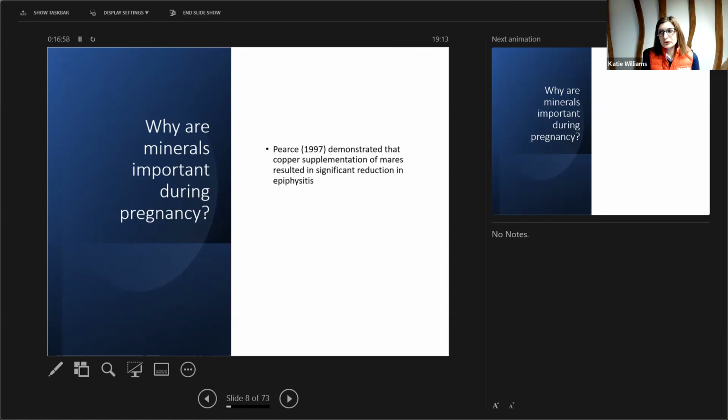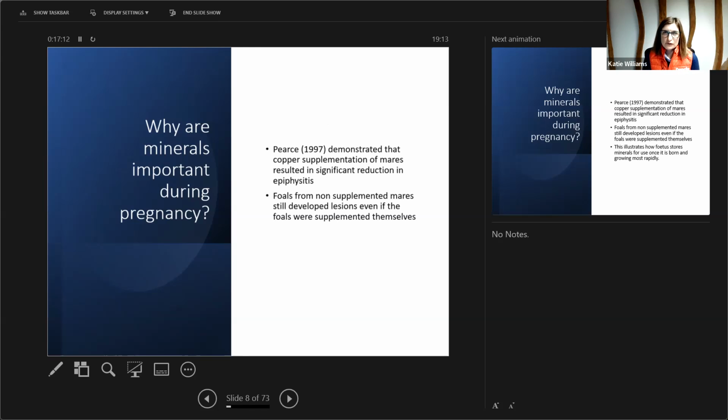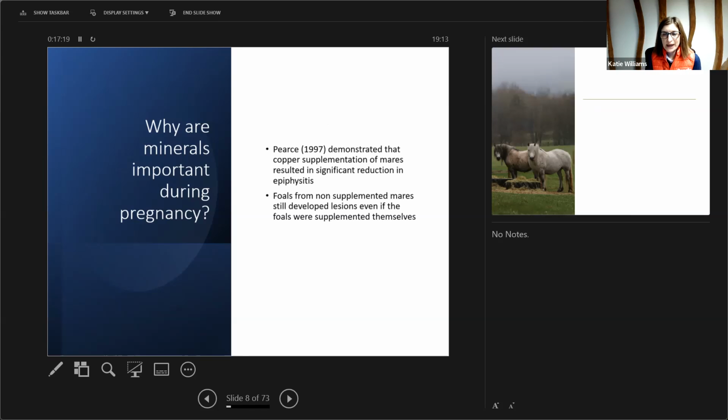So why are minerals important during pregnancy? Well, some work back in the 90s really demonstrated that copper supplementation of mares resulted in a significant reduction of epiphysitis, so the inflammation of the growth plates. And what was really interesting about that study is that when they fed the foals themselves from mares that hadn't received any copper supplementation, the problem still occurred. So it wasn't that you could say, okay, well, let's not worry about the mare, we'll just feed the foal when it arrives and it'll get the copper it needs.